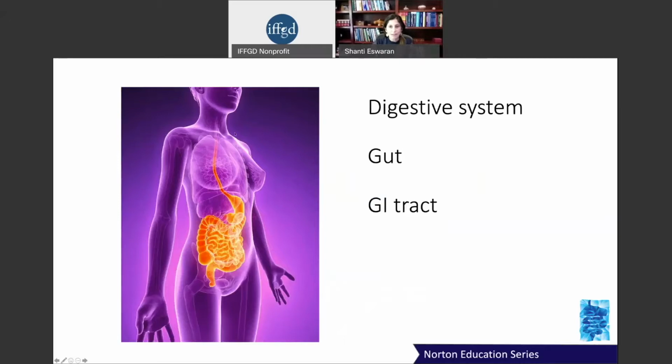So when we talk about the GI tract or digestive system or gut, what we're really talking about is a series of organs. Our digestive system is made up of a series of organs that allows our bodies to absorb nutrients and water from the food we eat. And as food travels through the digestive system, it's broken down, sorted, and reprocessed before being circulated around the body to nourish and replace cells and supply all of the other very important organ systems in our bodies.